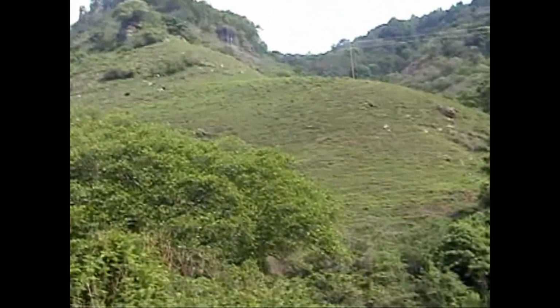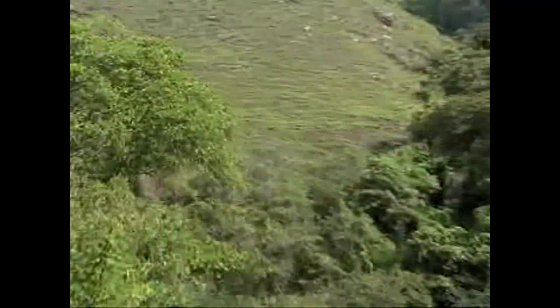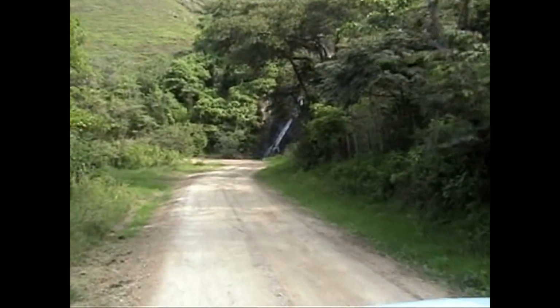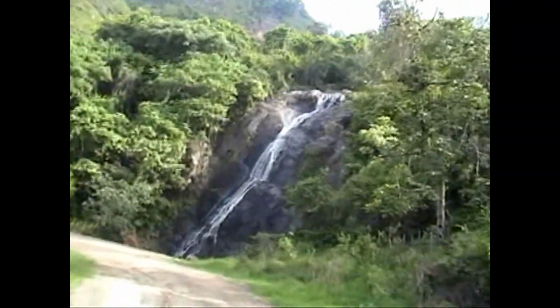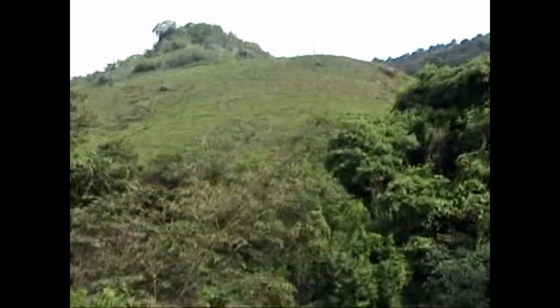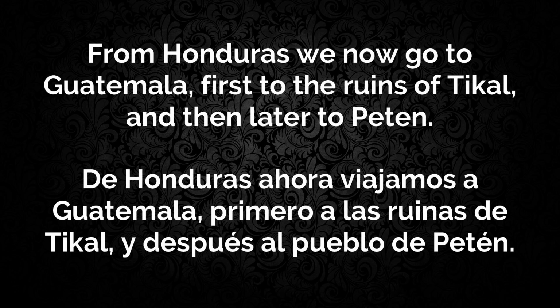Driving through Honduras, you see all sorts of interesting sights. There's a huge, gigantic mansion, or mountain, and you've got a whole bunch of cattle up there. And then you see beautiful sights like this. Building bigger ones and bigger ones. This is pretty. Say hello, darling.